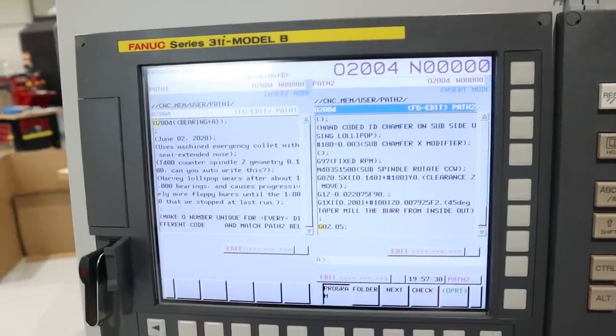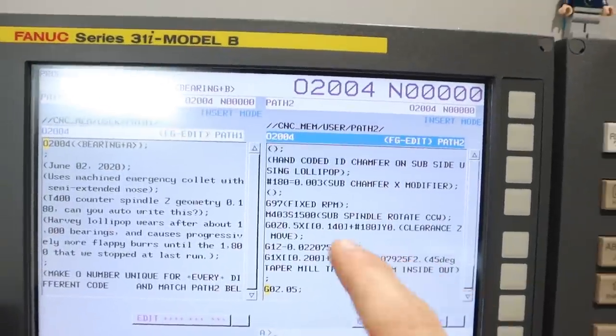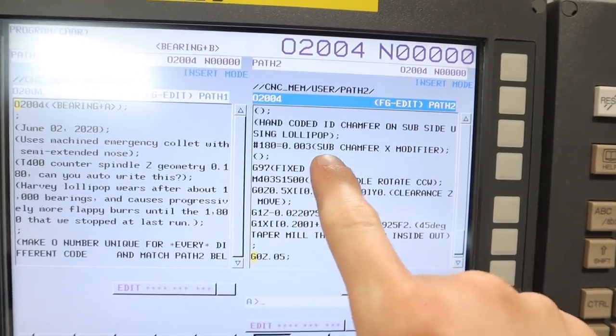Now the code for this one is a little variable-y. So we have variable 180, which is something I just threw in, a 3 thou adjustment.